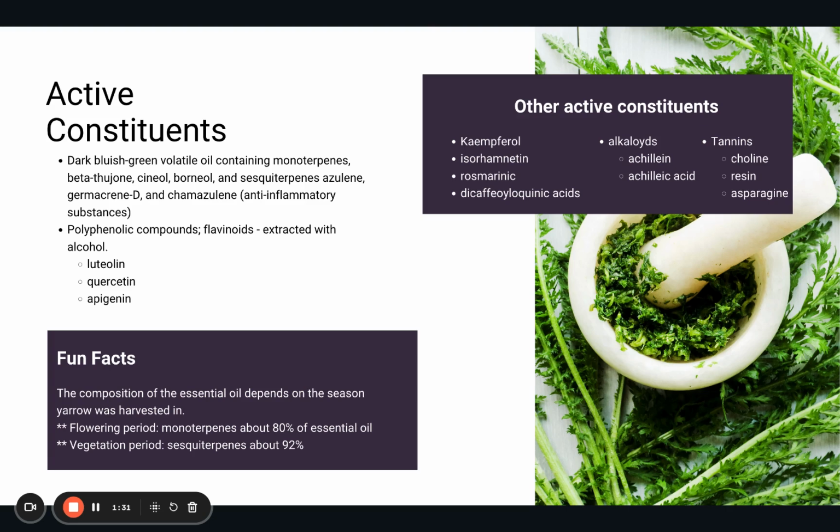The active constituents of yarrow provide a dark bluish green volatile oil containing monoterpenes, beta-thujone, cineol, borneol, and sesquiterpenes, azulene. It's also known as having anti-inflammatory substances. The polyphenolic compounds, flavonoids extracted with alcohol, are luteolin, quercetin, and apigenin. Other active constituents are shown up here on the top right.